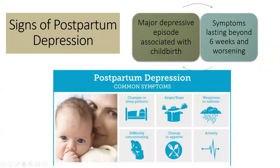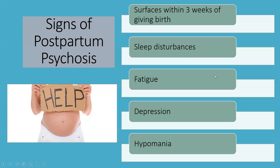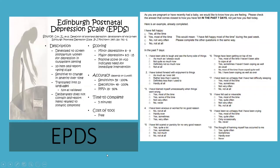So this is, again, normal baby blues. And then here are signs of depression. This is when it's lasting longer or happening way into the end of that postpartum period. And then these are symptoms of postpartum psychosis. So one of the tools that we use in the hospital is called the Edinburgh Postnatal Depression Scale. You'll hear us say EPDS. And this is a self-scoring tool. And some research tells us that this is even useful to use during pregnancy. And some providers are using it during pregnancy.